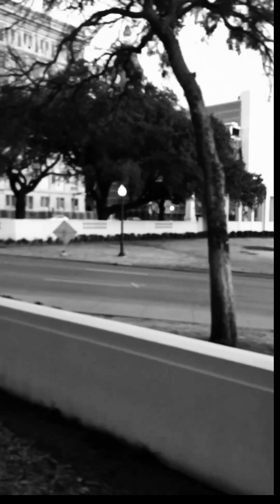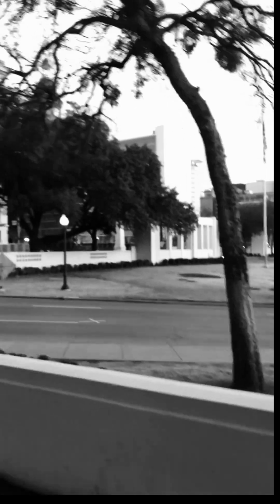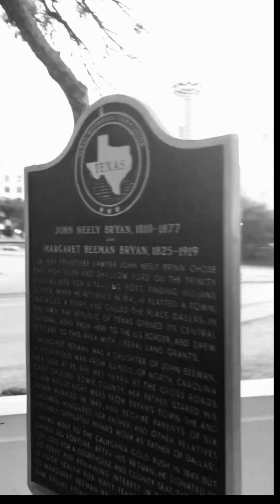So there you have it. This is the infamous Dealey Plaza where John F. Kennedy was brutally assassinated. We'll get another angle from it right here.